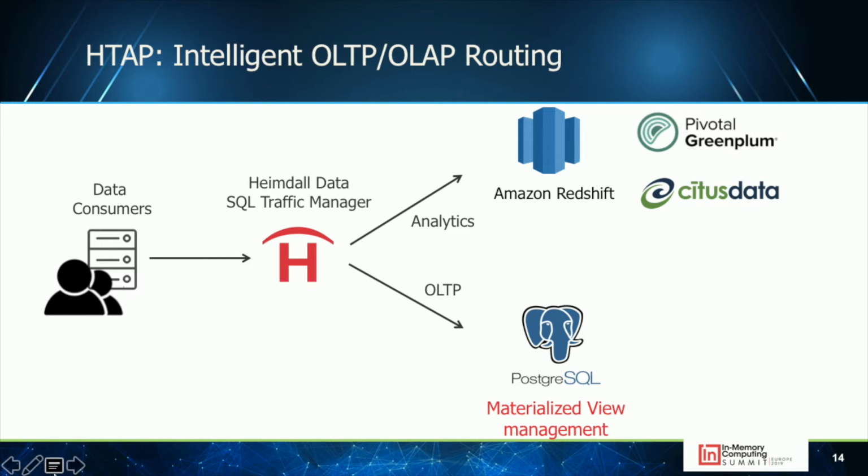We talked about HTAP, hybrid transactional analytical processing. I'll just touch on this real quick. If you put the Heimdall proxy in the middle, it can route the analytics traffic, the OLAP traffic, to your data warehouse, whether it be Redshift, Greenplum, or Citus Data, which is Microsoft. And then it will route the transactional traffic to, let's say, a generic transactional database. This can greatly speed up your application by breaking it out. Okay?